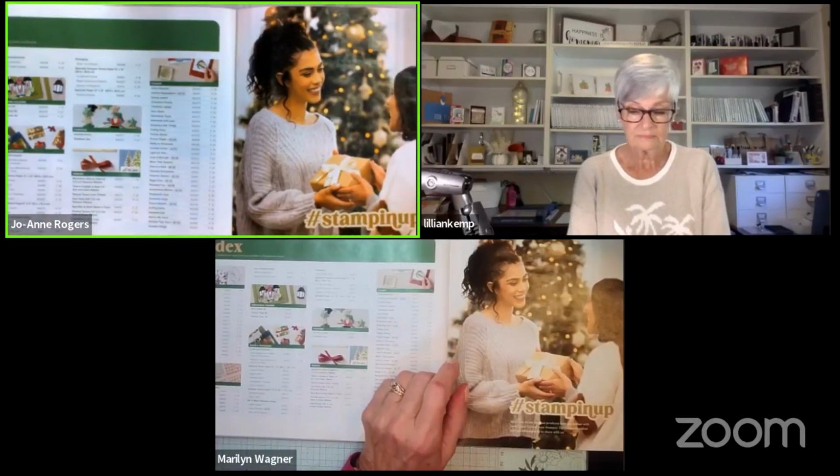I should probably, let me just change my camera here. We are almost done. We really just wanted to give you a taste of this catalog. We went just a tiny bit over, which was fabulous for us. But we wanted to show you some samples, maybe point out some things that you haven't noticed, because we tend to gravitate and see the same things all the time.